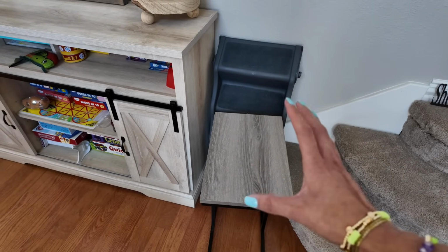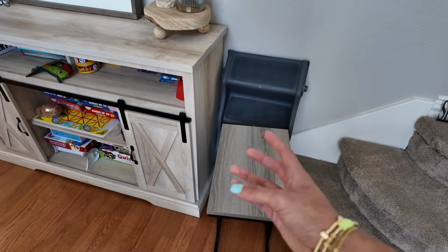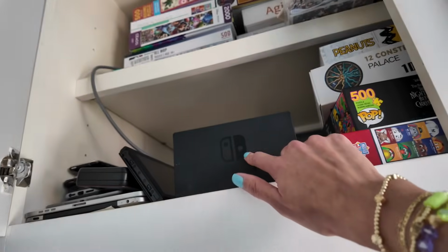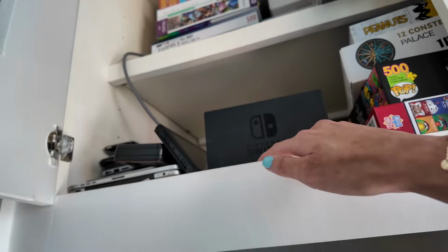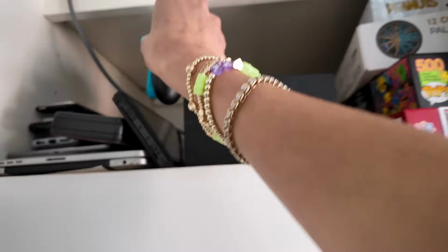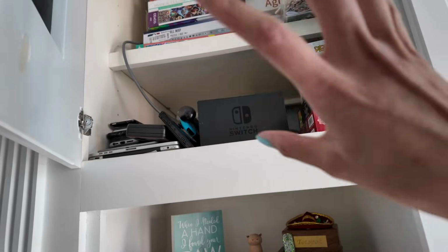I bought a Nintendo Switch dock for remotes, and we're going to put it in here. So we hide the Switch when we play downstairs. We hide it here. So we'll put that same one here. So all the remotes will be in here with the Switch. Or we can just leave them here like this remote. So all of those are gonna go in here, and it's gonna be like a two-part project, the Switch station and then the charging station.